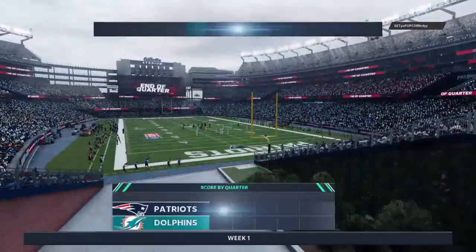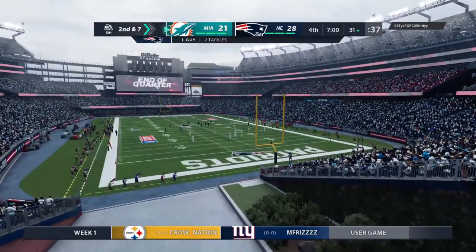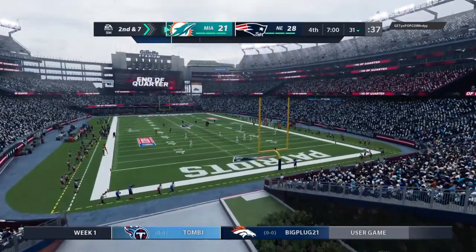It's a pickup. We are through 3 quarters here on NFL Kickoff Weekend. You are watching the NFL on EA Sports.